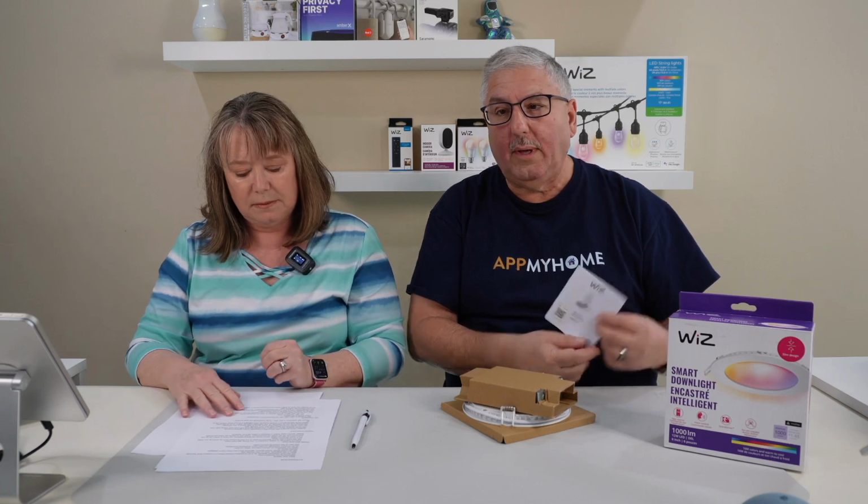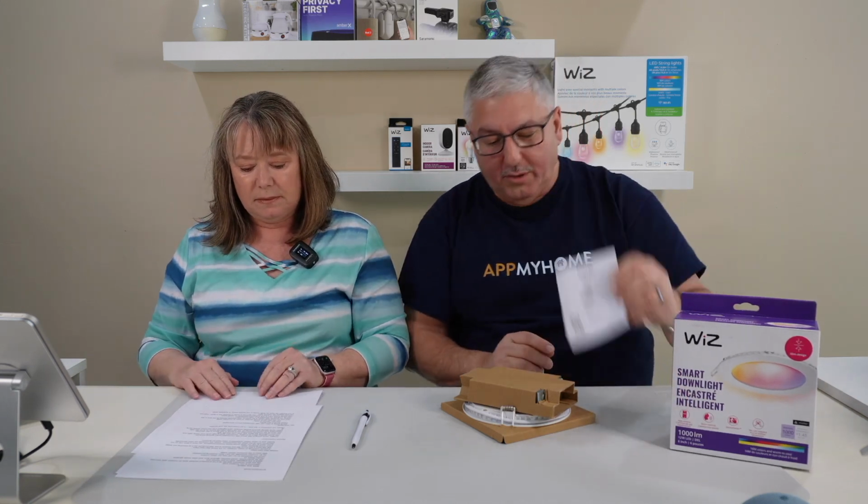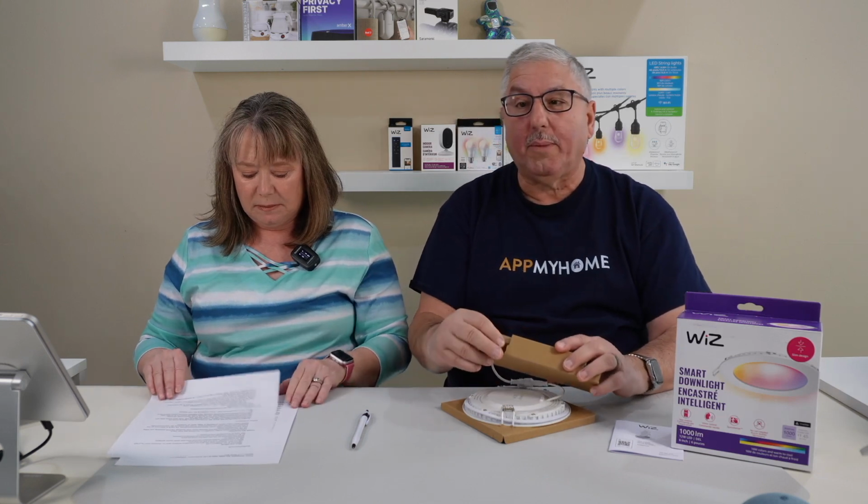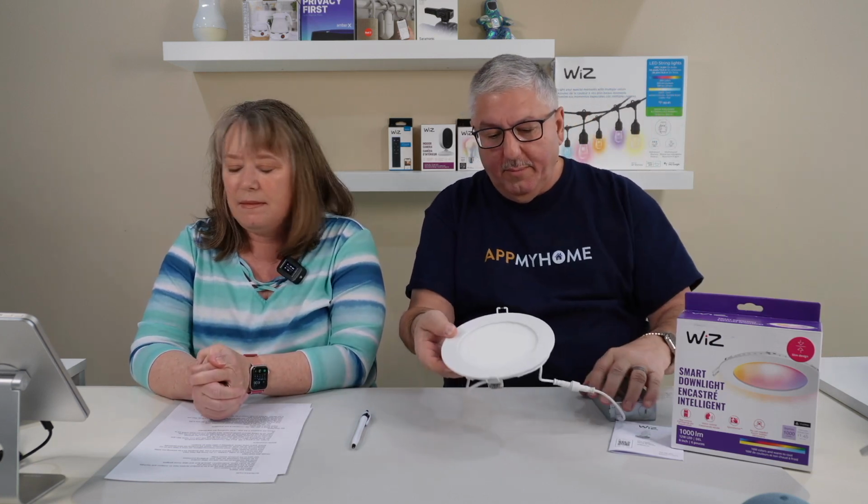Alrighty, so in the box comes the instructions, and then all the parts. These are lights that you would put up in the ceiling. And these in particular are called the slim version. They do a nice job with the packaging. It's nice and easy to take out. But there it is. Look at this thing.